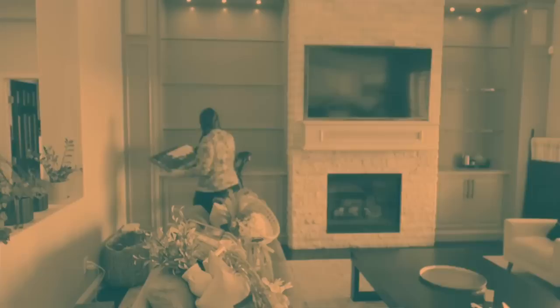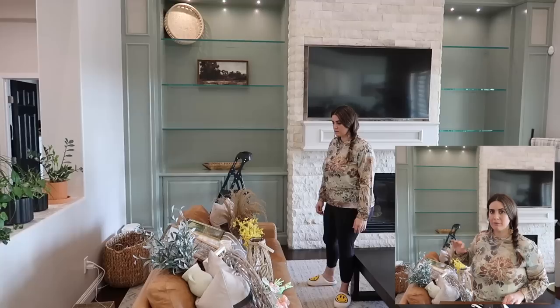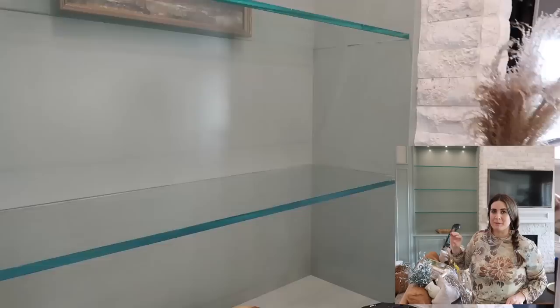So one of the first things that I like to do is figure out where to put the big items, because they will be limited on where exactly they can go. And typically I like to put one larger item on each shelf, and then I can accent those pieces with some smaller items. So that's what I'm going to start by doing first, is figuring out which larger item I want on each shelf.